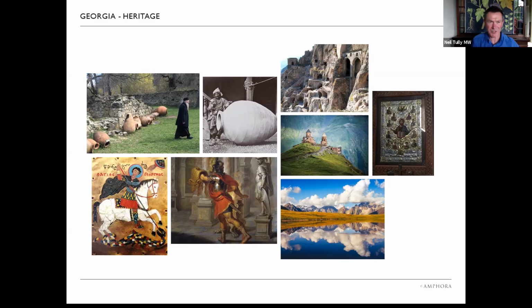Perhaps the most obvious place to begin is the heritage of Georgia. Well, what is that? It's got a winemaking history going back to 5000 BC, possibly even further. So there are very strong links into Georgian culture and life that are rooted in wine and the vine, and that's massively exciting and powerful and useful. We've got St. George down here on the left, and Jason and the Golden Fleece, which I didn't know occurred in Georgia.